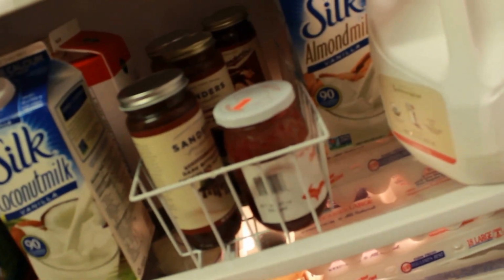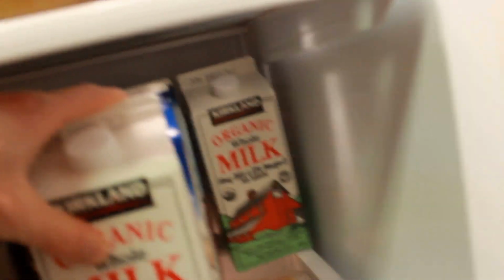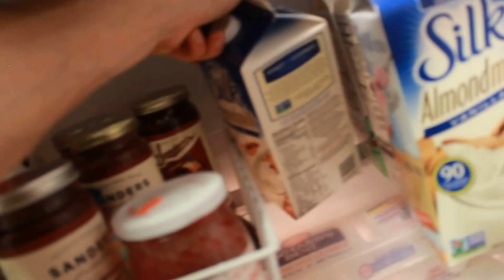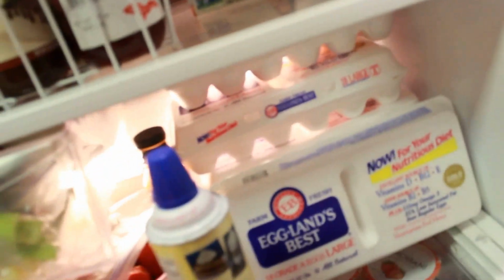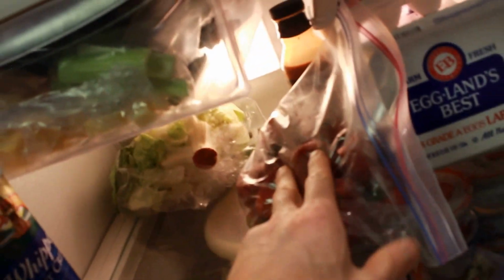Coconut milk. Don't mind this stuff. This is for if I have visitors. I'm not a sweets kind of guy. Here's my milk. Milk. And more milk. Almond milk. Eggs for days and days. Strawberries.